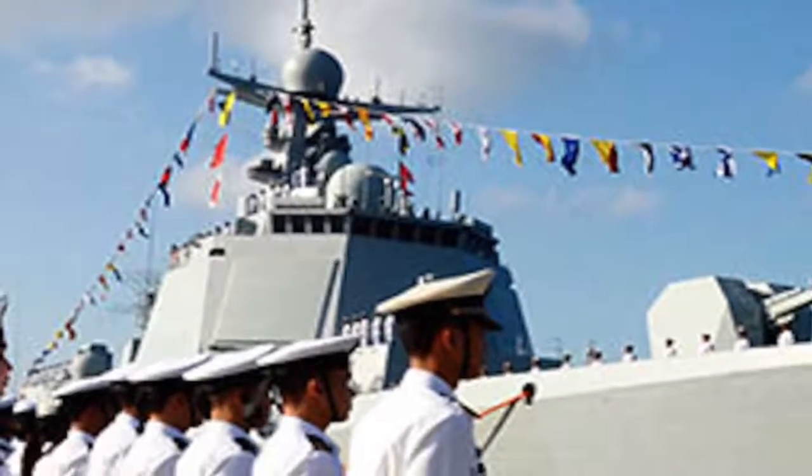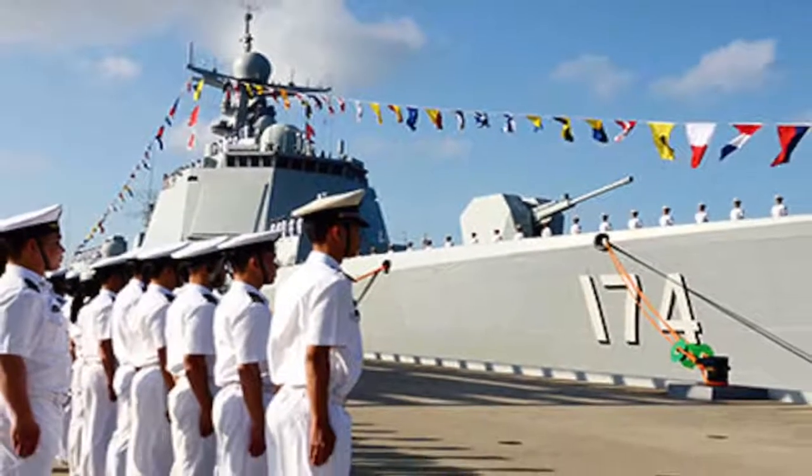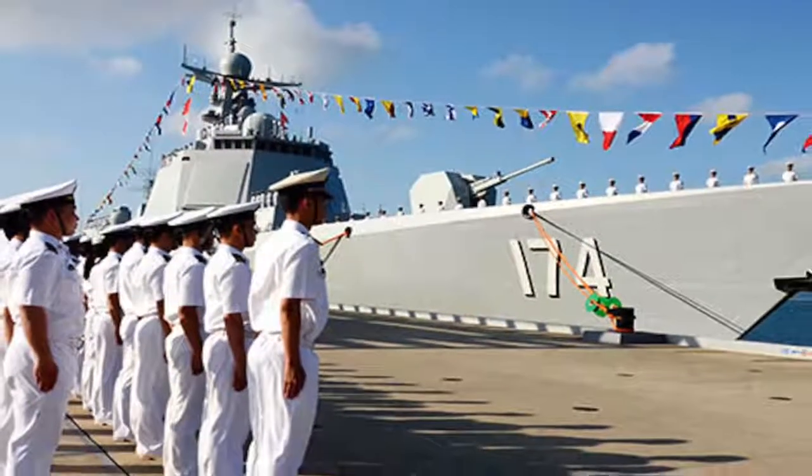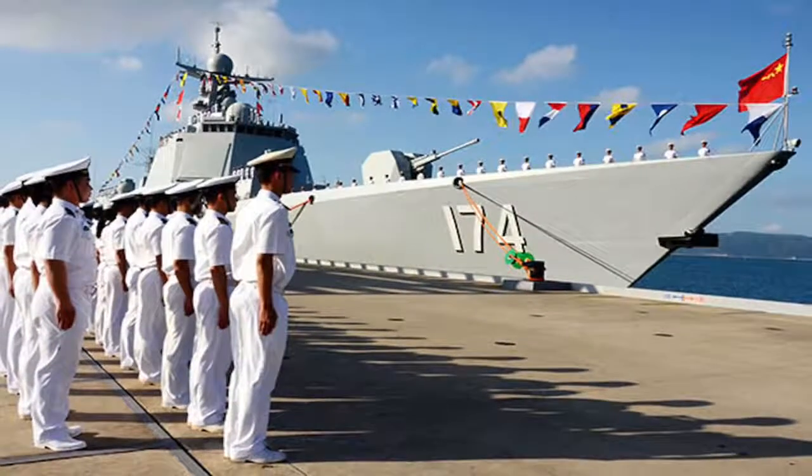The TYPE-52D destroyer is a class of guided missile destroyers being deployed by the Chinese People's Liberation Army Navy. Currently it is being built at 2 different Chinese shipyards.